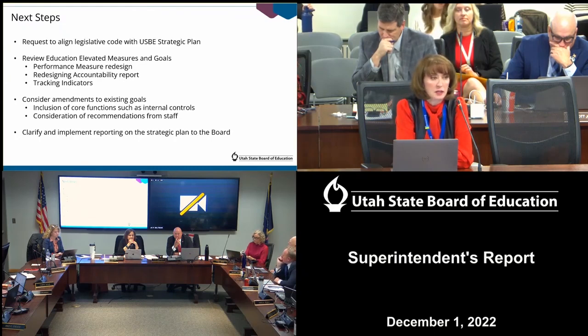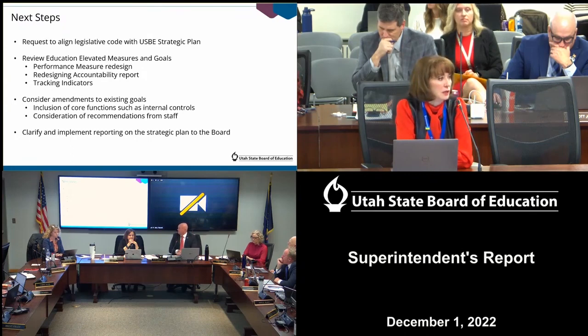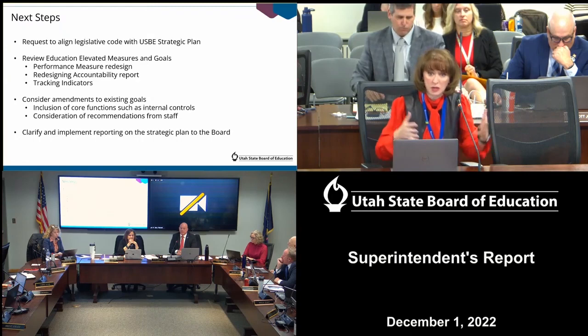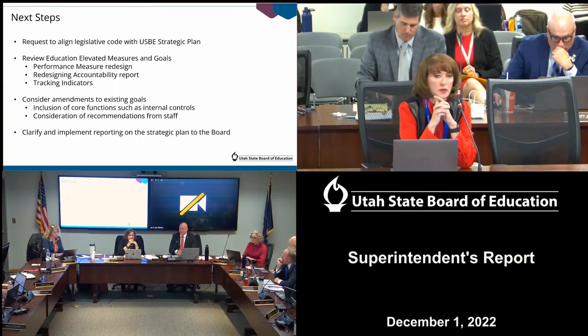The second is that we're at that 5-year mark. So in 2023, we'll be looking at these education elevated measures and goals. And we have people on the Hill who are very interested. We work with legislative staff because we report to them as well as outlined in statute. So really thinking about, as we look at some of our initiatives, how do we redesign these measures along with our accountability system. So again, you've heard this report from Darren, you'll be hearing more. So these metrics need to probably shift as well and rethink the metrics.